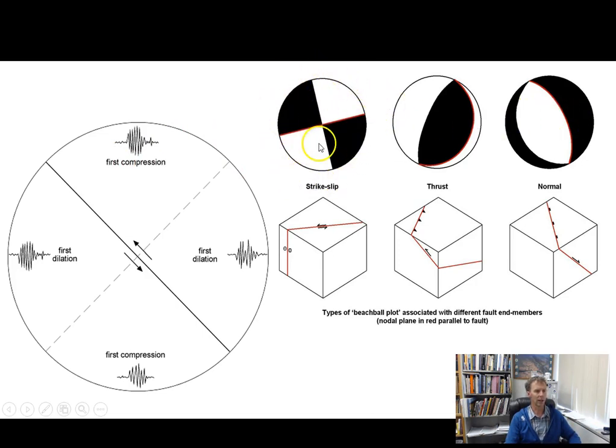I want you to think of these as having a compass direction: north would be up, east over here, south, and west. We get specific patterns depending on the type of faulting involved. The black areas on all of these show places where the rocks are being squished, and the white areas on these three little beach balls are where rocks are being stretched. By looking at the pattern over the region, we can see where the rocks were stretched and where they were squished. The lines on these also show us the orientation of the fault, the actual planar surface in the earth where the rocks broke and slid and caused the earthquake.